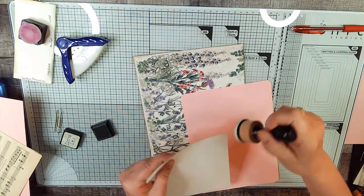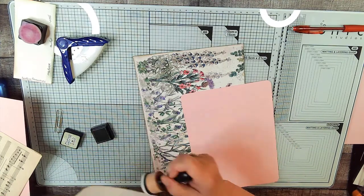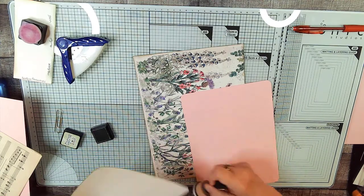Sometimes you look at the color on the top and you think, oh, that's a green, or oh, that's a blue, and then, oh, no, it's not.